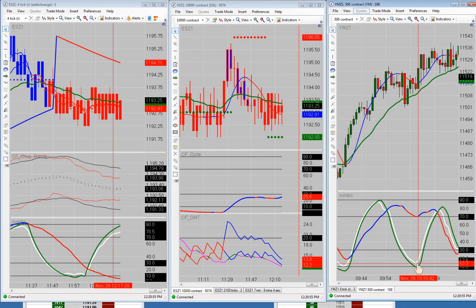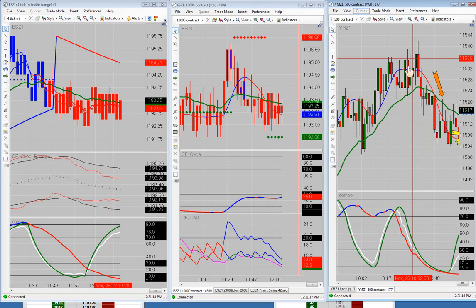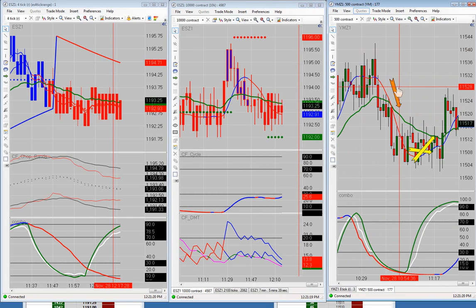This was a divergence trade based on the combo indicator down here, with the cycle part of the combo indicator being up here in the overbought area and the other lines being down in the oversold area. I would have been looking for a close above, which we had here by just a tick on this green bar right here. I didn't even realize it when it happened. But we would have been looking to enter in right there. And that went up to the profit target had you taken the trade.